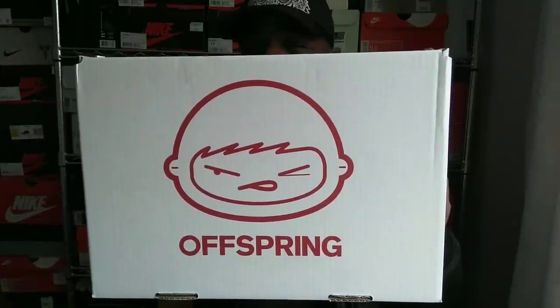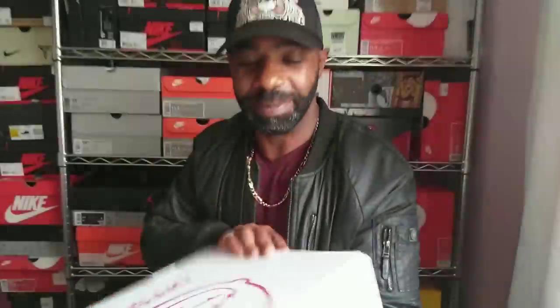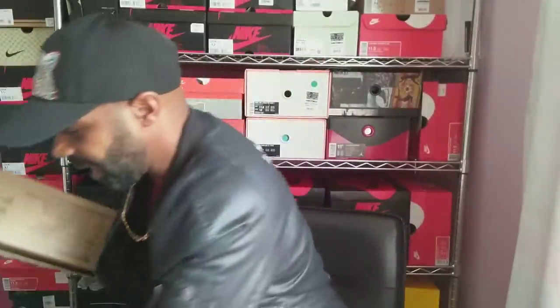But I have some shoes to show you today, man. Came home to this, man. I cannot believe I came home to this. Big up to the bae. She kind of hooked me up. I know what's in there because, as you can see, I've already opened this up. But it is from Offspring. So it is actually from them. Let me get inside.